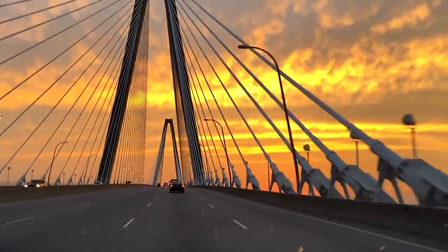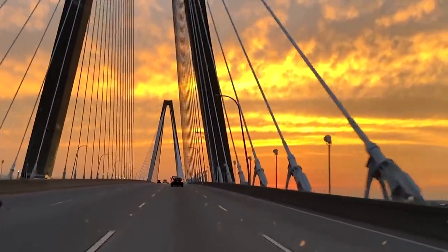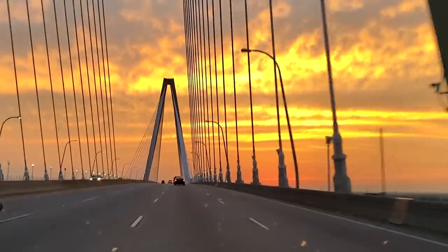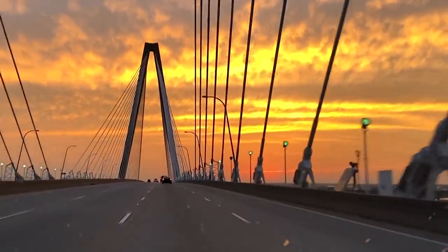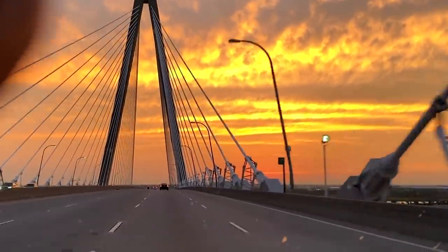There's one thing you can be sure that you'll always have in Charleston. It's a beautiful sunset. We loved our time there and we can't wait to go back. We learned so much about restoration. We can't wait to put into practice some of the preservation and restoration techniques that we learned on this trip.